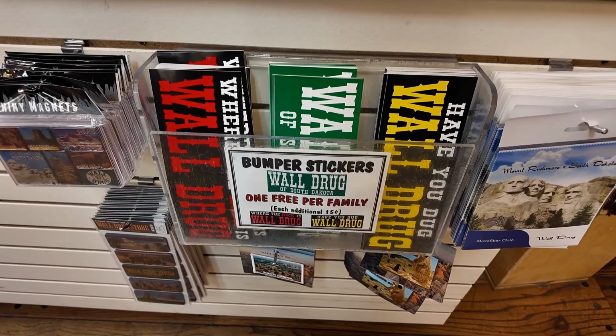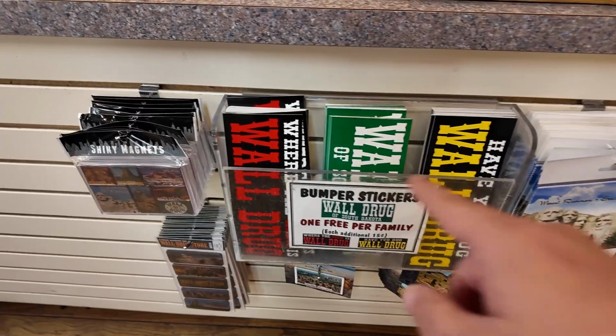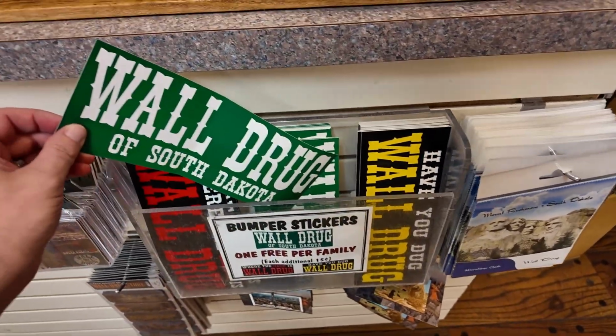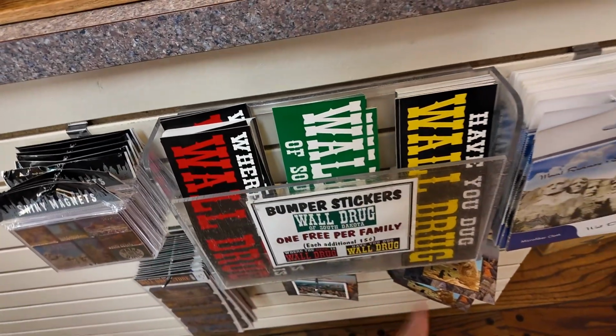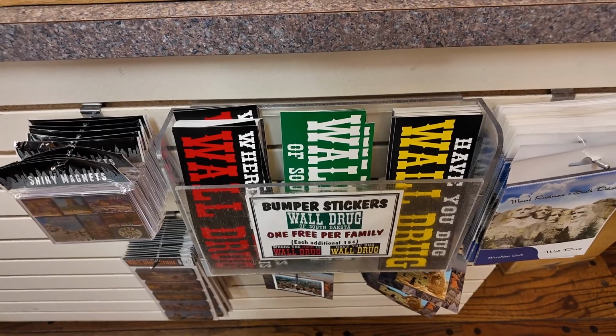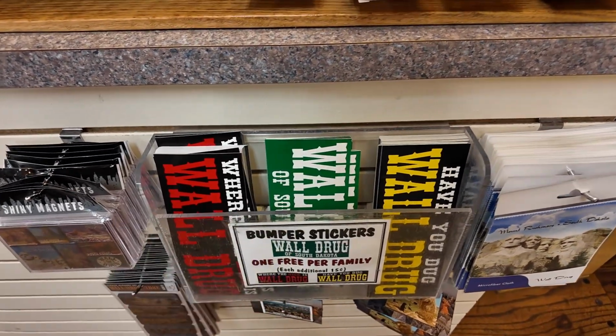And then something very important to show you is the bumper stickers, where they have these fun different ones. Let me try to show it to you. This is kind of like the main one, Wall Drug of South Dakota. These are all free, or one free per family, but it's just an extra 15 cents for each one. So I think this is another wonderful little thing that they let you just get a bumper sticker. I've seen these all over the place.